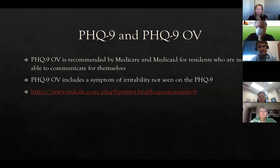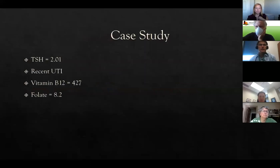We'll look, I think the next slide is reviewing the patient again. So the lab studies were all normal, so BMP, CBC, all of that was normal. We did do a TSH, which was in the normal range at 2.01. Some might argue that that's kind of at the upper end of normal and may need a T4 to evaluate a little bit more thoroughly. We did not do a T4 in this situation.